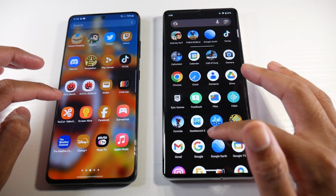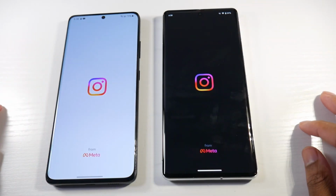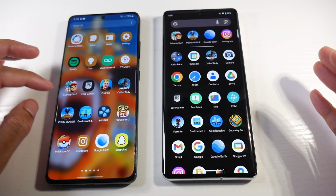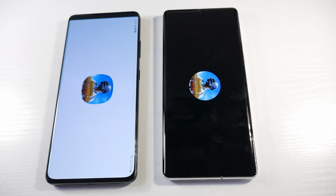Let's see what else do we have here. Let's try Instagram. Okay, so pretty much on par with each other. They both look really smooth here with animations. Let's do something a little bit heavier. We got PUBG.